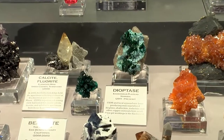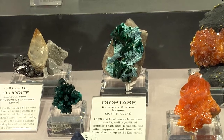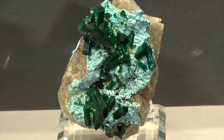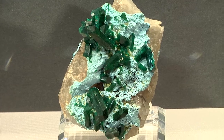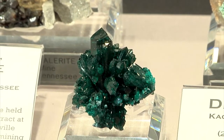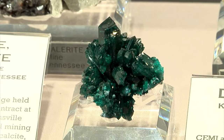You know, one of the more recent projects that our company has worked on is dioptase that we're mining in the Kakaveld Plateau in Namibia. And this is just some fantastic examples. These are shallow prospect pits that are being dug whenever there's a surface expression of copper mineralization. And they take an excavator in and follow that copper mineralization in.